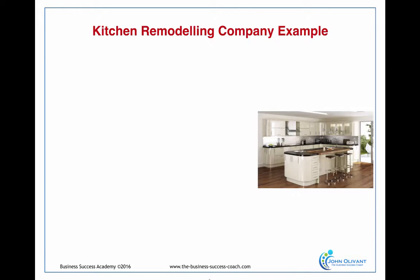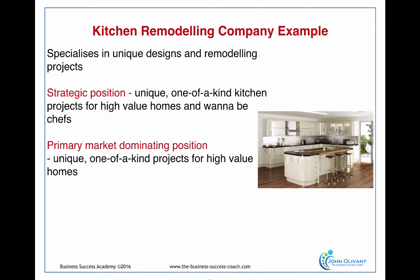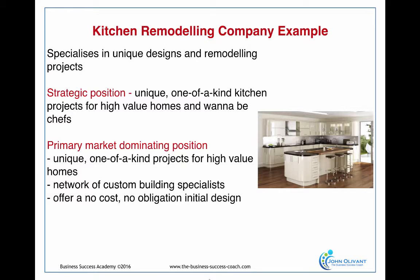In this case, we're going to look at a kitchen remodeling company. This kitchen remodeling company specialises in unique designs and remodeling projects. Their strategic positioning is unique, one-of-a-kind projects for high-value homes and wannabe chefs. Their primary market dominating position is actually in this case the same. It's the same unique, one-of-a-kind projects for high-value homes. They will have also built a network of custom building specialists such as certified tradesmen for plumbers, plasterers, tilers, that sort of thing. They will also offer a no-cost, no-obligation initial design, and they will also maintain a staff of on-site designers.